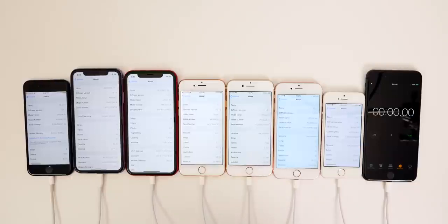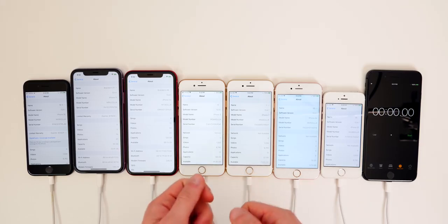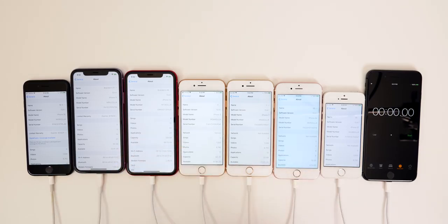All right, so we're gonna do this battery test just like we always do the battery tests here on the channel. We're gonna start it off with watching a long 4K YouTube video. And then right once I start that video, we're gonna unplug all devices at the same time via the extension cord that I have them all plugged into.